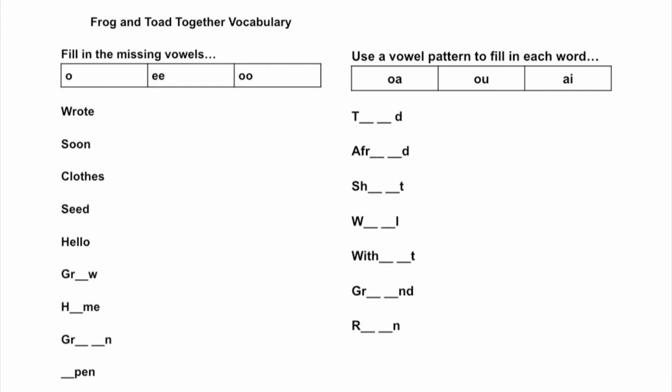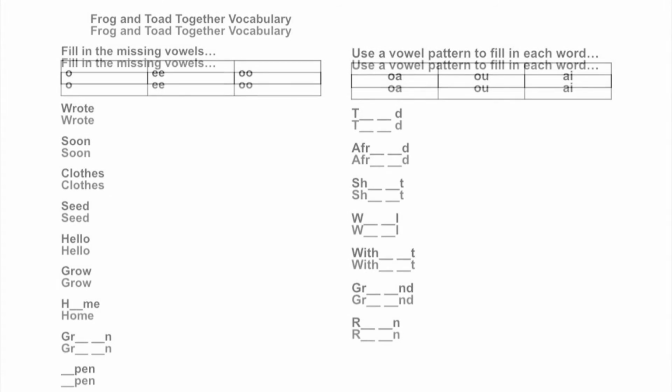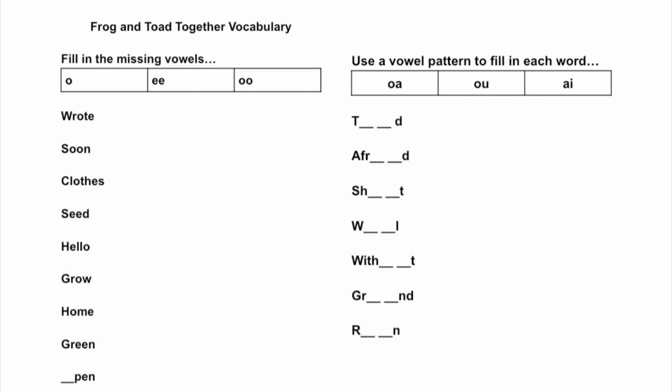Next up we have gr. What happens to plants? Right, they grow. Long O. Frog and Toad go where? They go home. Long O. Alrighty, our next word, gr. What vowel sound goes in there? What's the color of plants? Right, green. E. And our last word on the left side is, what happens to a door? Right, you open it. Long O.